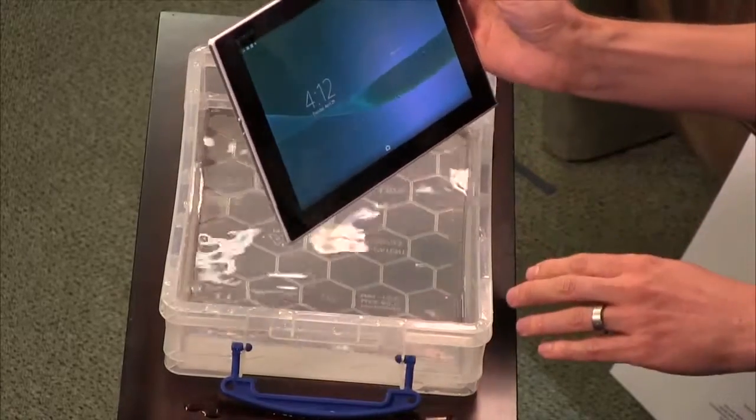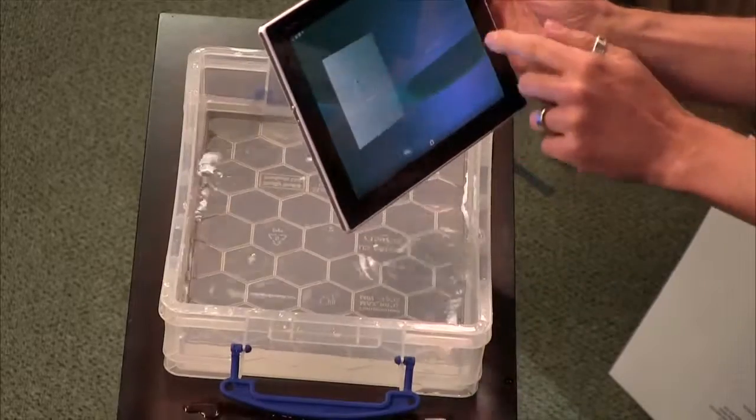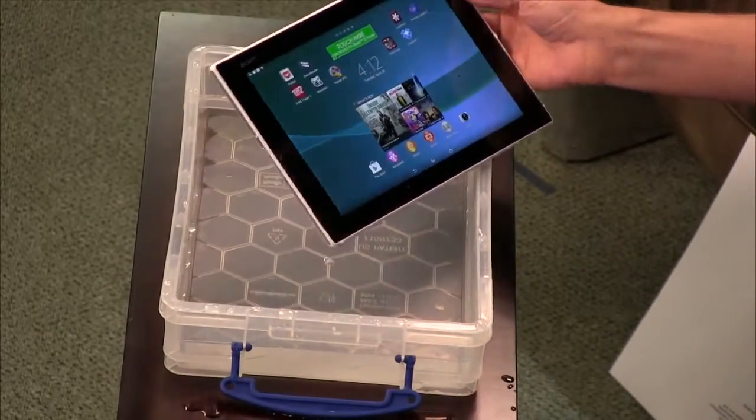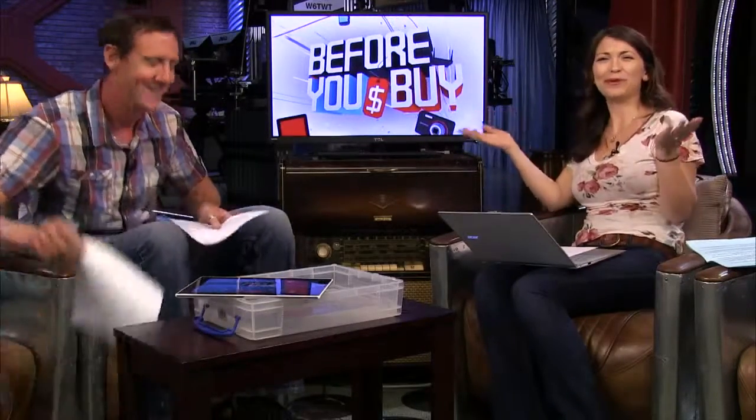I do know it's water resistant, not waterproof. So it's probably not going to work that well when there's water on the screen. It's going to register as touches, but there you go. But you can accidentally drop it in your gigantic toilet and you can take it to the beach. You can take a bath with it if that's your thing. You'll be okay.